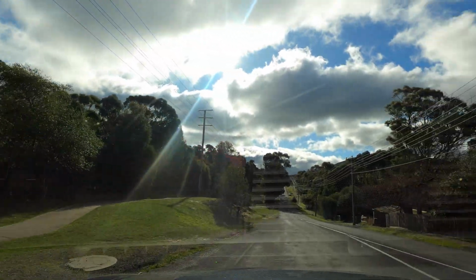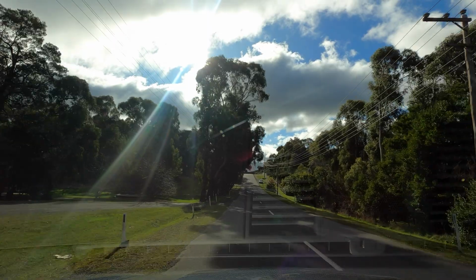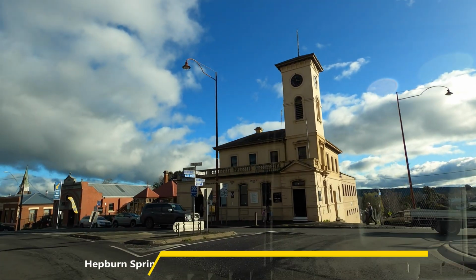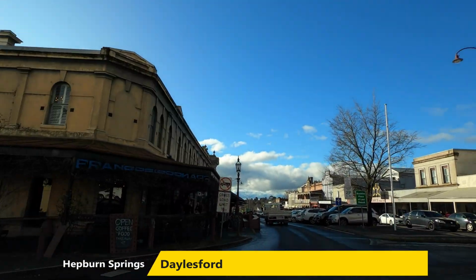We finished up lunch and then drove from Macedon to Daylesford. This trip is around about 49 kilometres between the two towns, and it took us just over 40 minutes to get to Daylesford. The weather had fined up a bit, partly cloudy, but a fair few blue skies, but I don't think the day got very much above 8 degrees Celsius.